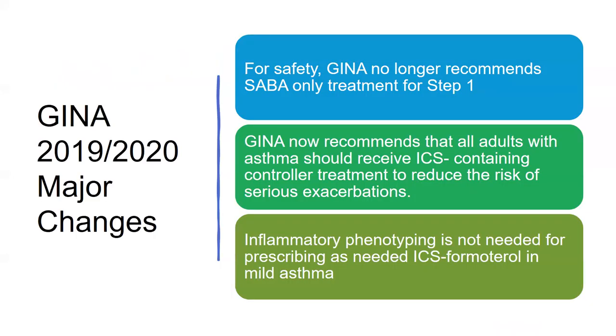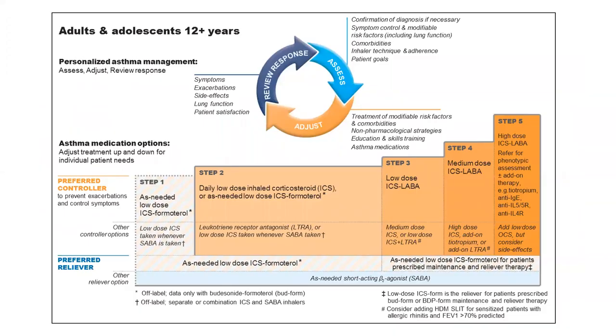Based on that, the guidelines have changed, and SABA is no longer the first step of treatment. You always add an ICS-containing inhaler therapy. The issue was, should we look at inflammatory phenotyping before we start the patient on ICS? And you don't have to. First line therapy now is ICS along with formoterol, or at least ICS alone. And this comes back to step one here. We'll always use ICS-formoterol as needed for patients with mild asthma.